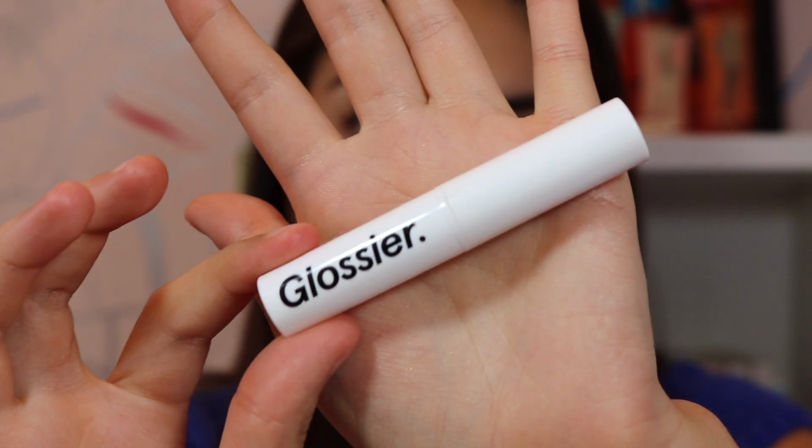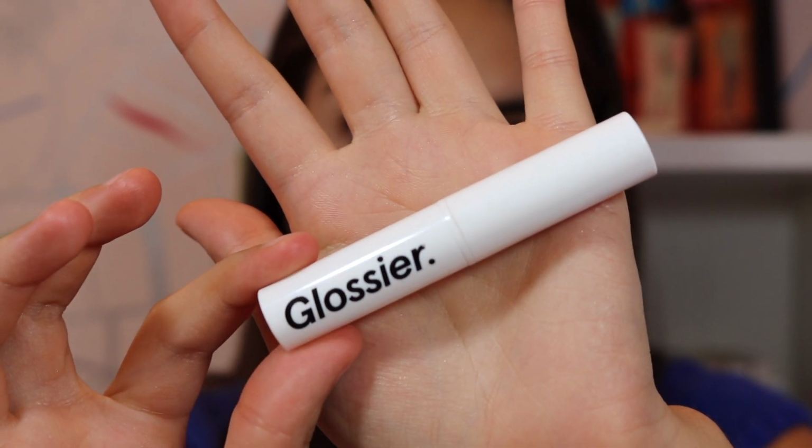While we're talking about sheer formulas, let's talk about my Glossier Generation G lipstick in Leo. I wear this a lot. I wear this every single week. There's a lot of product in here. I love this lipstick. It is one of the most amazing lipsticks. I love it. I don't even know why.